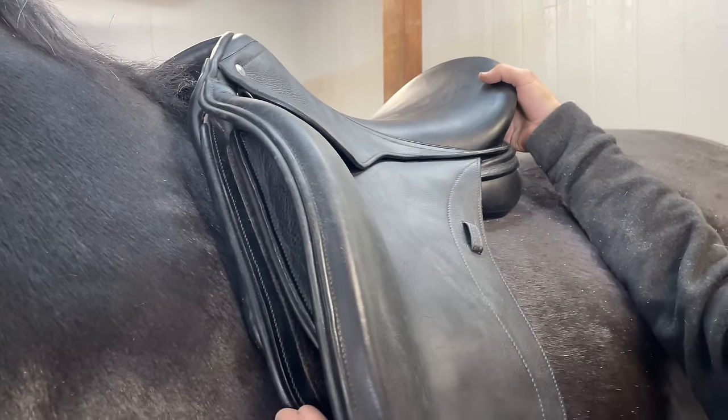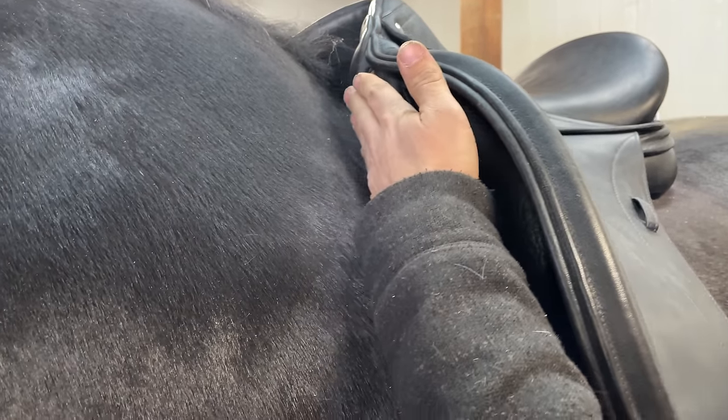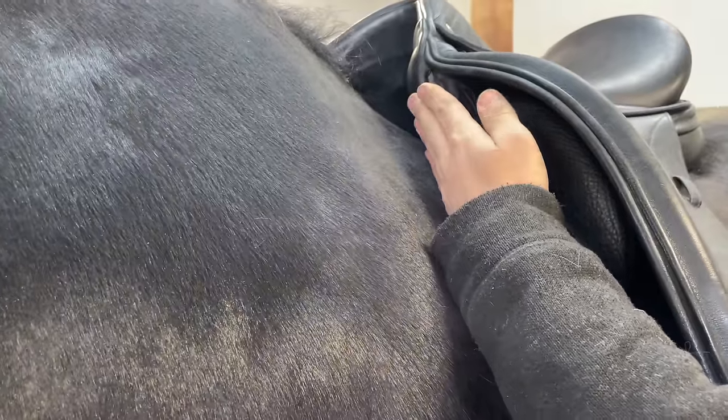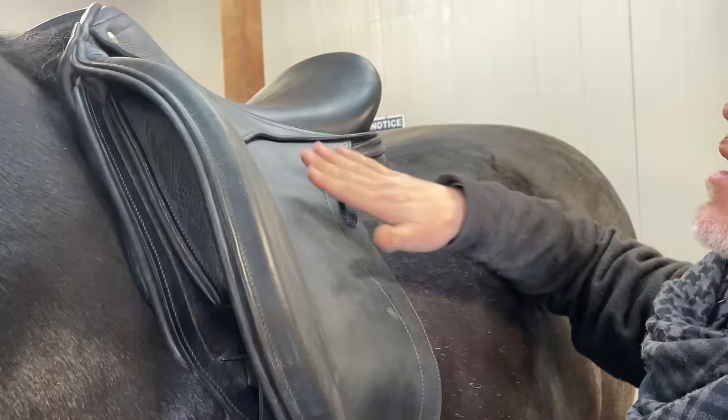And that makes sense as to why it's being pushed back, because these huge shoulders are gonna push the saddle back, because no matter what, they're coming through. Sure. The saddle needs to have more room at the front. Okay. Everything else looks good. Billets are in a good spot. I always have to do some stuffing. Always kind of spread out.